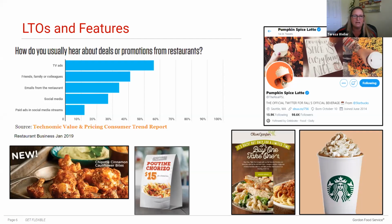So offering unique flavor combinations that you can't get anywhere else can be a big draw for diners who are craving to discover something new. I put a couple of examples here that I recently saw on social media, and I'm pretty intrigued by trying out a chipotle cinnamon dusted cauliflower bite. That sounds really interesting to me, and I would certainly order that if I saw it. Or the opportunity to take traditional Canadian poutine, call out Canada, thank you, and giving it a little bit of a chorizo infusion, I think sounds really interesting as well.